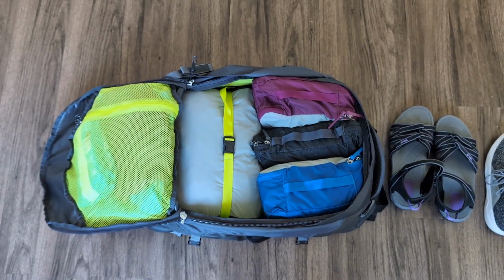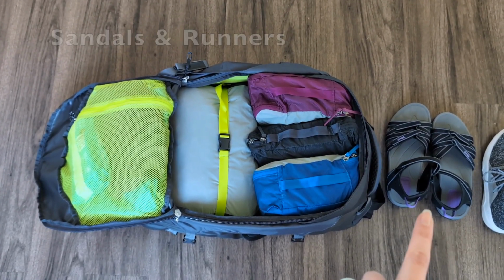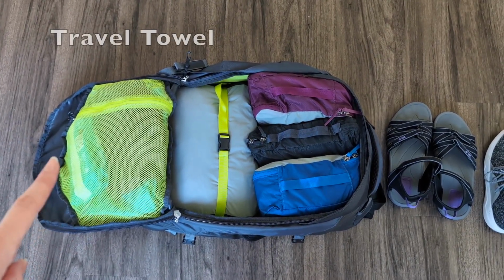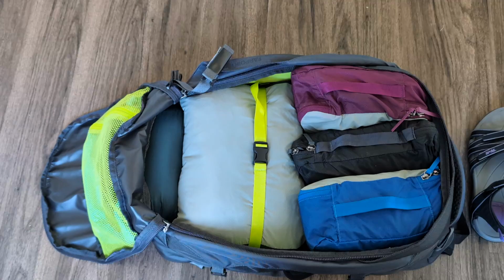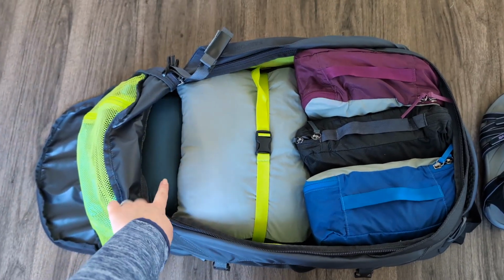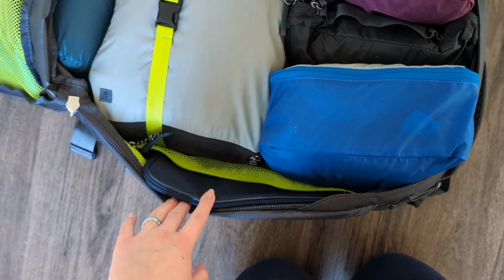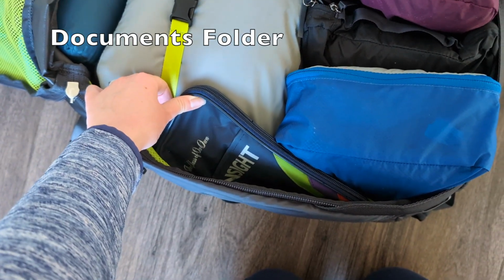Some of the loose things that I'll have in my bag are my sandals, and then in this zip pocket, there's my raincoat, a travel towel, and some wet wipes. I'm also able to stuff my puffer jacket right down here. There's also a zip pocket here where I'm gonna leave my documents folder.